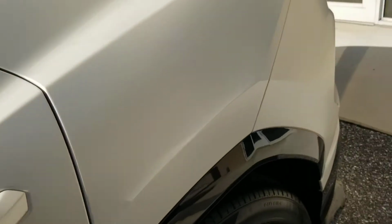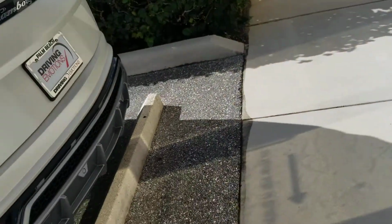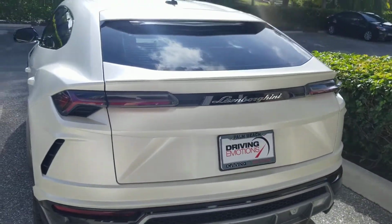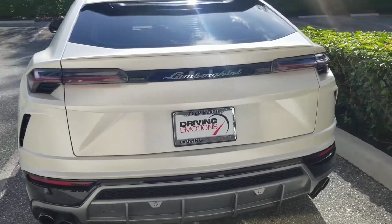Very unique looking. Very aggressive from the back as well. You can hear it's got a great exhaust tune to it. Really does.